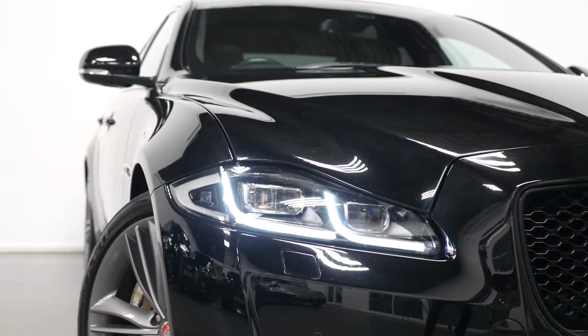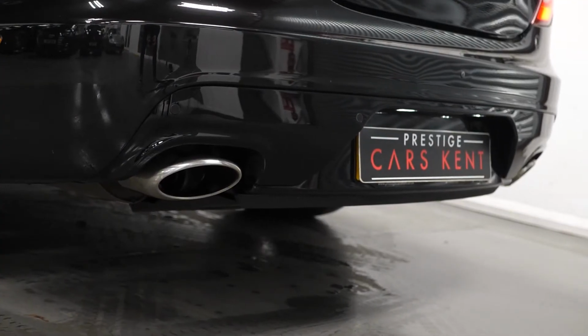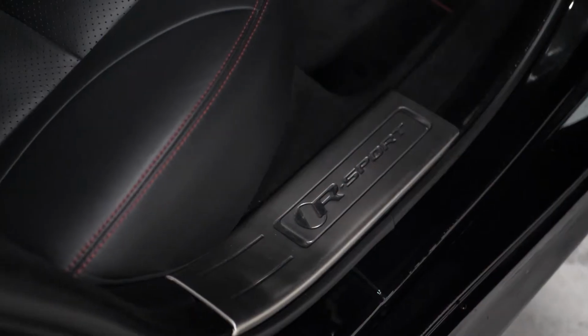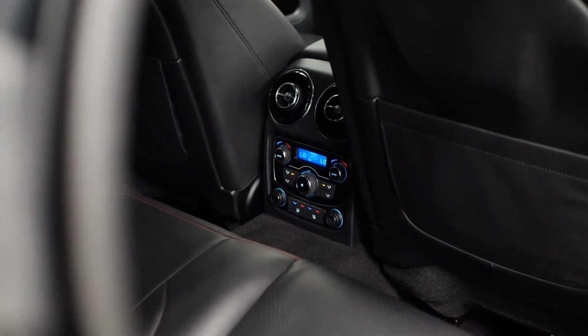And some of the standard features on the vehicle include the LED headlamps at the front, the LED tail lights, the chrome exhaust pipe finishes, the soft closing doors, and a full leather interior. This example has the black leather upholstery throughout the interior with matching carpets and floor mats.